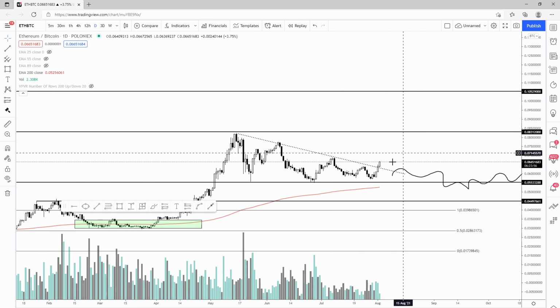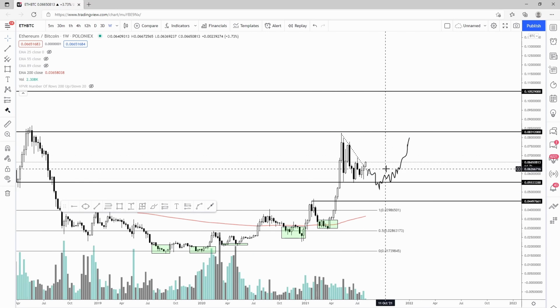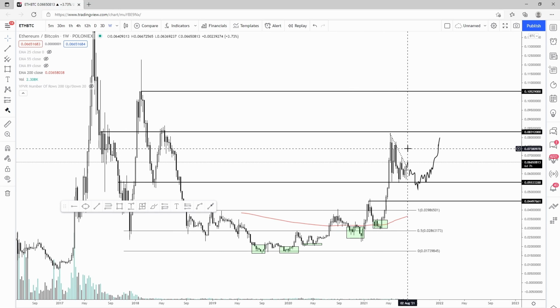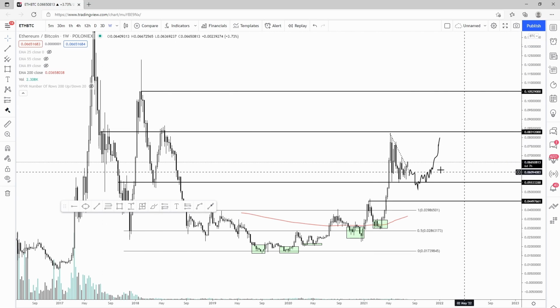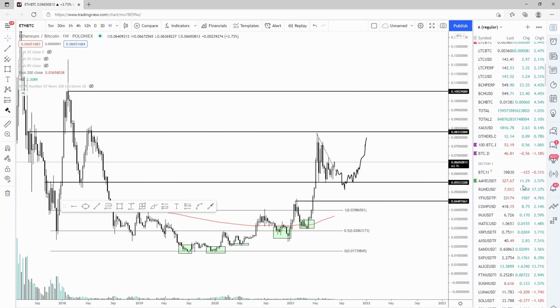And on high time frame charts, it still looks pretty good. On the weekly, it still looks fine. It's forming a higher low, and this is still a bullish market structure. So it's really going to be interesting to see what ETH BTC does over the next few weeks. But for now, this bullish structure is still intact on the high time frame charts, in my opinion. So let's just briefly look at some other coins that I like right now.